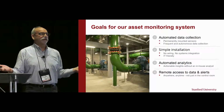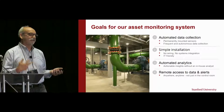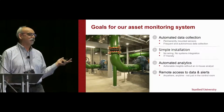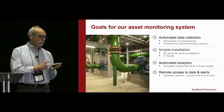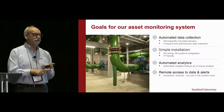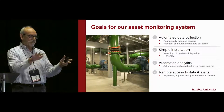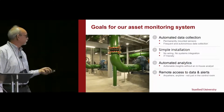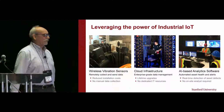I didn't want the guy in the control room sitting there and telling me when things are happening. I can send emails to people: hey, we got a high vibration alarm. You can look at it on your cell phone, on your iPad, and on your computer. One button click takes you right to the app. You can see the piece of equipment and what the situation is. And it's out there.